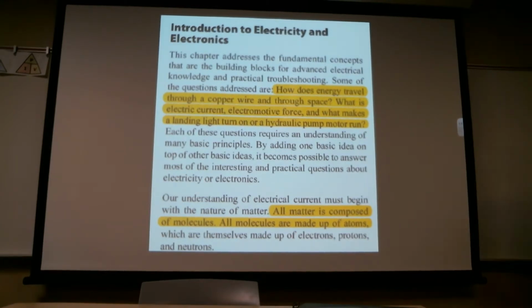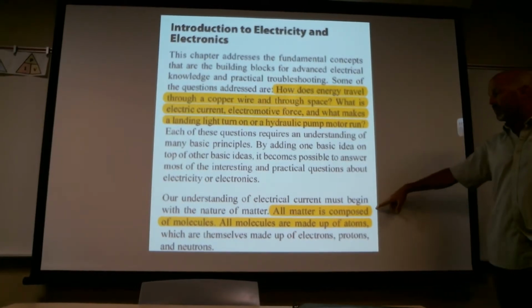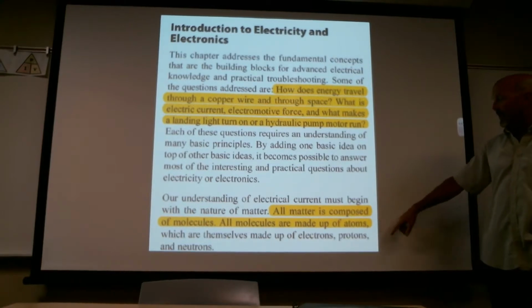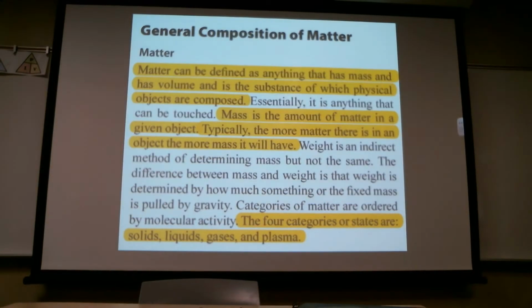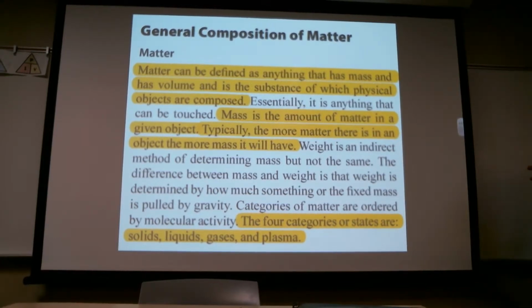Okay. Our understanding of electrical current must begin with the nature of matter. All matter is composed of molecules. All molecules are made up of atoms, which are themselves made up of electrons, protons, and neutrons. So, matter. Matter can be defined as anything that has mass and has volume, and is the substance by which physical objects are composed. So it's anything that can be touched. Mass is the amount of matter in a given object.